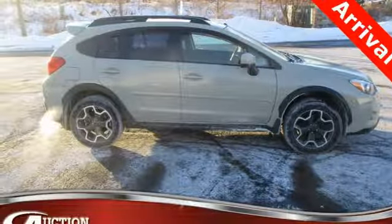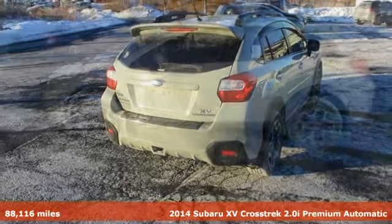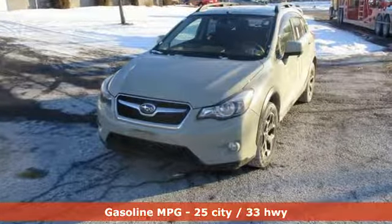Here's a 2014 Subaru XV Crosstrek. Subaru brings you all the affordability and value you're looking for in a rugged, sporty, fuel-efficient, off-road ready vehicle. It comes with the features you need, and better yet, want.